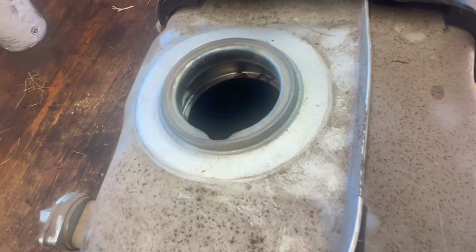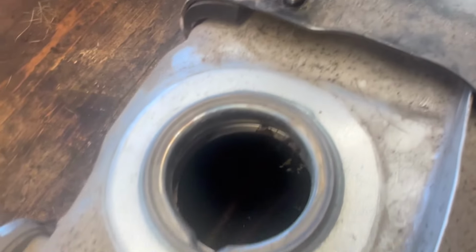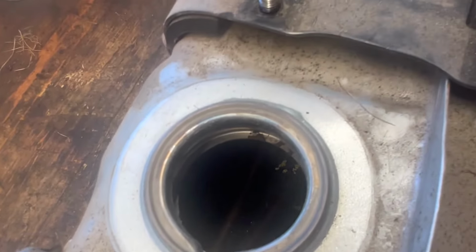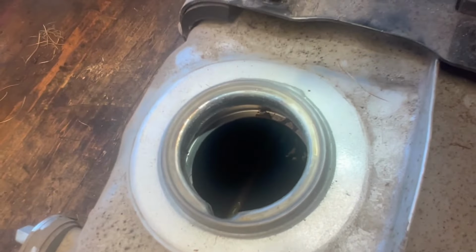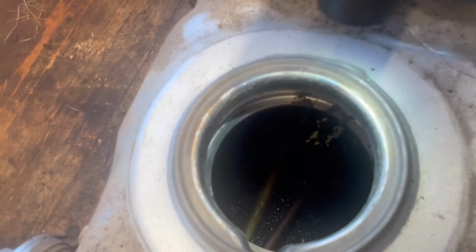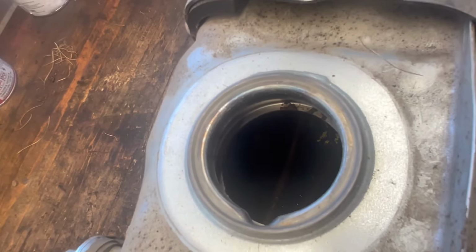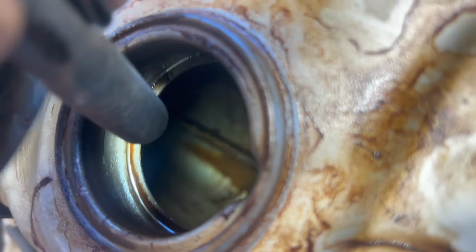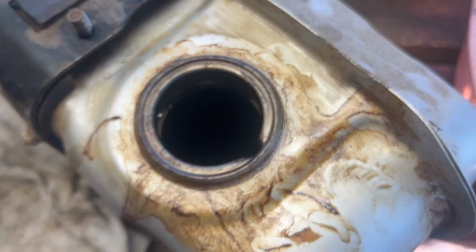So the plan is, I'm going to put some fresh gas in here. I'm going to shake the bejesus out of it. Try to get that to loosen up, drain it out. Probably do that a few times. If that's not cleaning it out, I'll throw some nuts and bolts in and do the same thing just to agitate it. Keep doing that until we get this tank clean. Because there's no point in running it if we got all this sludge in here. So we got to get that clean. That's what came out after the first cycle. It's getting better. I'm going to keep going. Try to get a little bit cleaner.